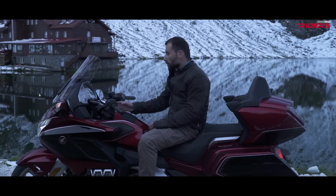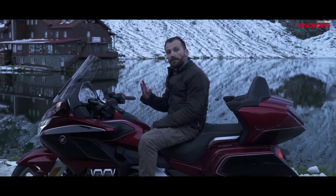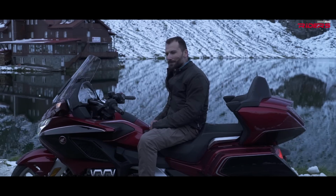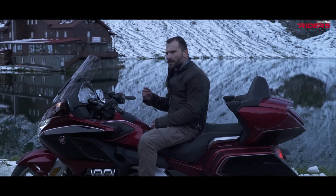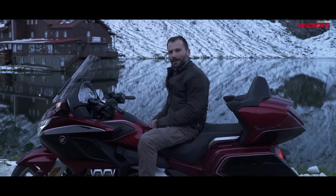What else? Of course, we have heated seat and heated grips. Both of them have 5 different levels. But I must say that I don't like the heated grips very much, because even on the maximum level, I think they should get warmer, hotter. I had some issues today.